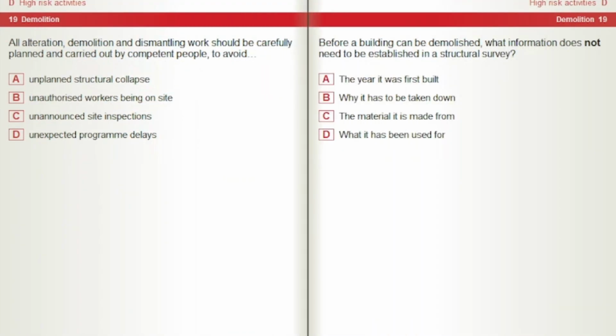All alteration, demolition and dismantling work should be carefully planned and carried out by competent people to avoid unplanned structural collapse, unauthorised workers being on site, unannounced site inspections, unexpected programme delays.